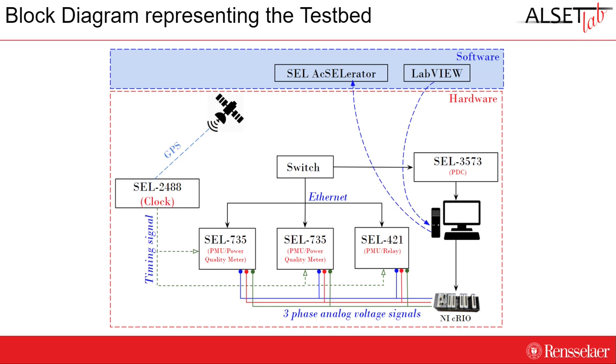Now our Ethernet connects all these PMUs, SEL devices like 735 and 421, to the PDC, the SEL 3573 PDC. And we also know that our compact cRIO, the NI device, provides 3-phase low voltage analog voltage signals to all the relays. So the relays or PMUs are reading PMU data and sending that PMU data to the PDC, and we are observing the PDC through a GUI on our computer.